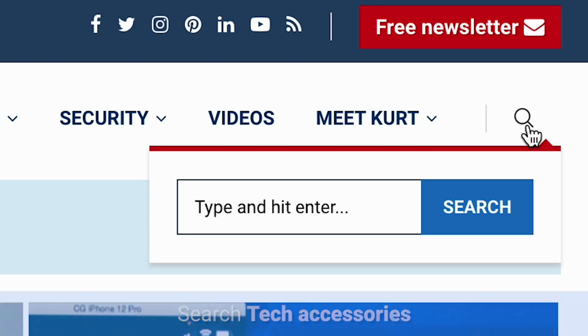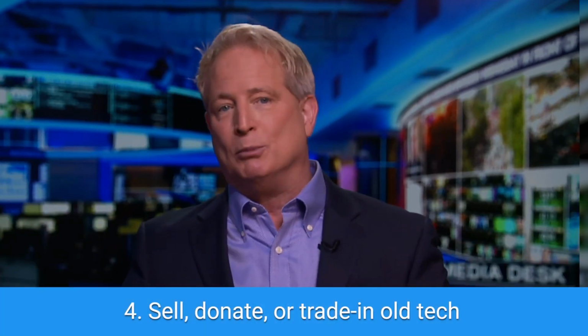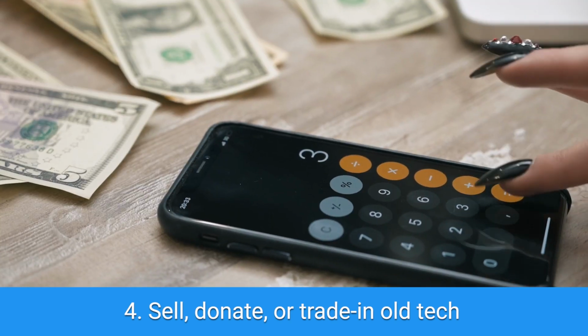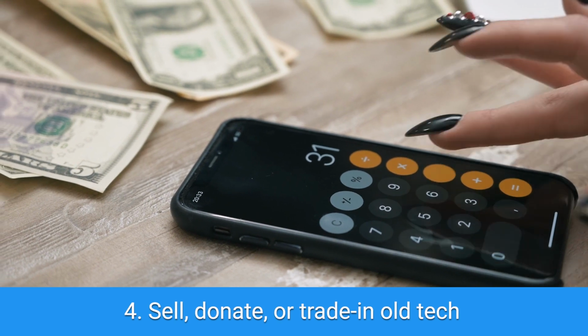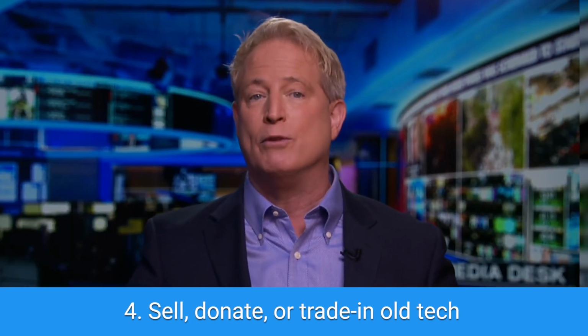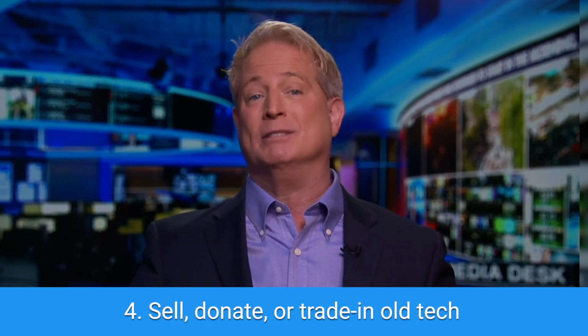Finally, consider selling or donating your old tech that is being replaced by this new gift you just received. Your old iPhone or computer may be worth a few bucks, and if it's not, well, then you can at least recycle it. Most cell phones contain hazardous materials, so avoid throwing them away or letting them sit in your drawer when you could potentially be making some money with them.